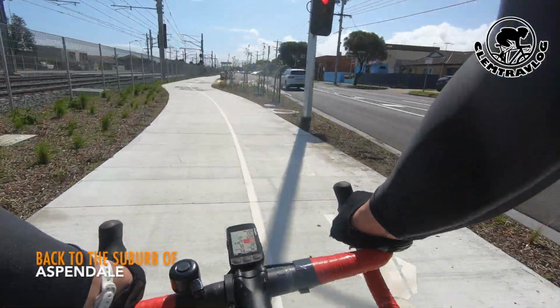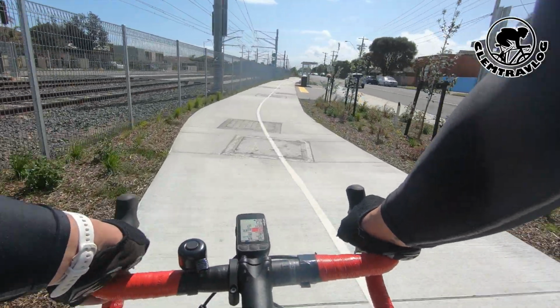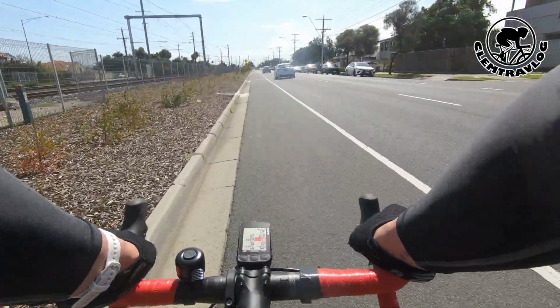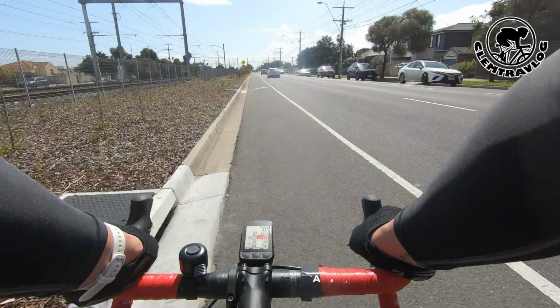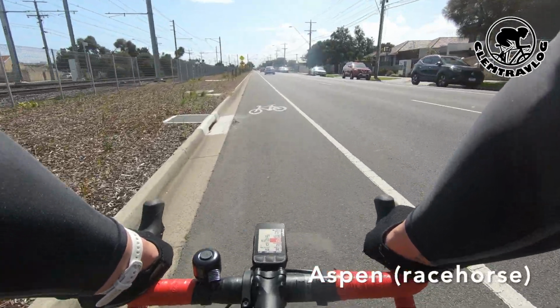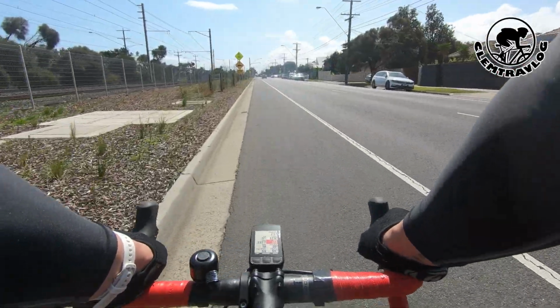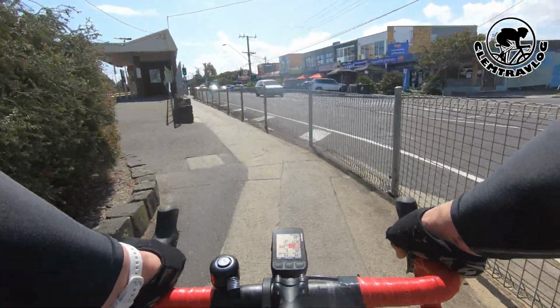Alright, now I'm entering the suburb of Aspendale. So this suburb Aspendale actually derived from a famous racehorse known as Aspen, which had won the Newmarket Handicap during the 1880 and 1881. Okay, so this is Aspendale Railway Station.